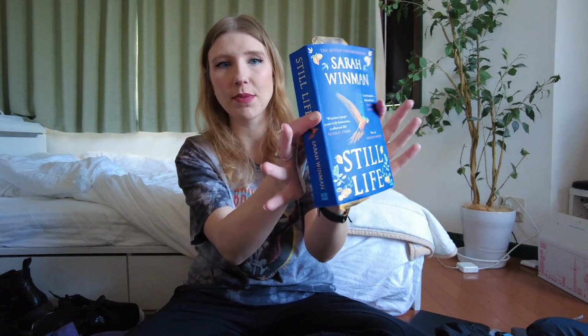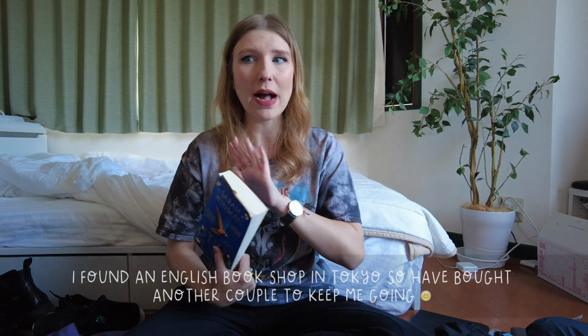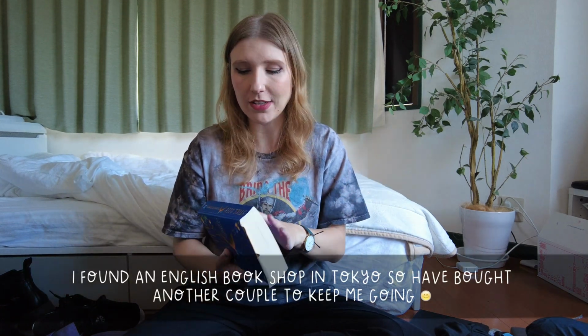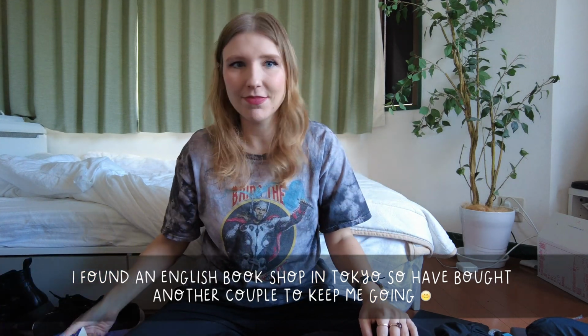This book is amazing, by the way. Still Life. I absolutely love it. And I bought one book on Japan as well that my sister bought me before the trip. So they're the only books I bought. I'm quite an avid reader, but I just limited myself to as minimal as I could go with.